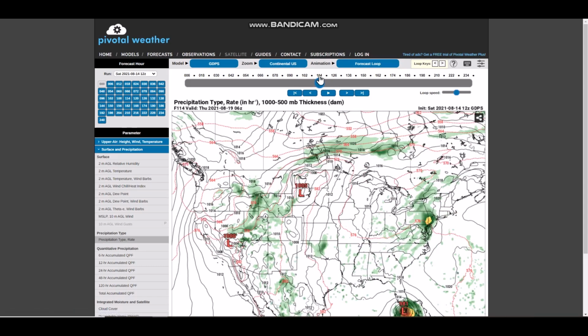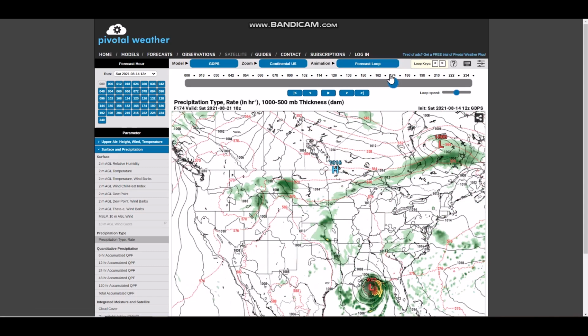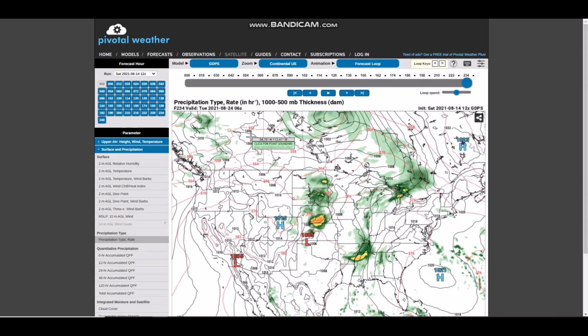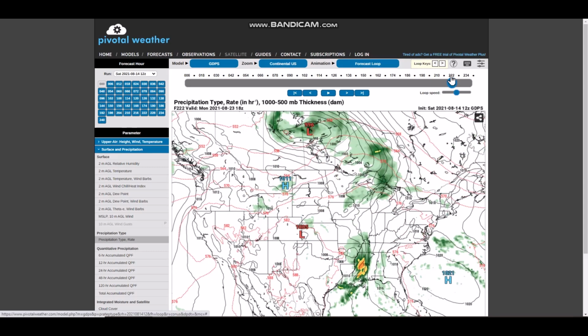And notice that the Canadian doesn't develop as strong a system as the European. It does develop something, and you can see there's showers and storms, but it's rather weak and rather disorganized compared to even the GFS. But yeah, there's definitely storms and showers and activity, but it's just a bit more loosely put together and a bit more disorganized. But yeah, definitely some differences for sure.